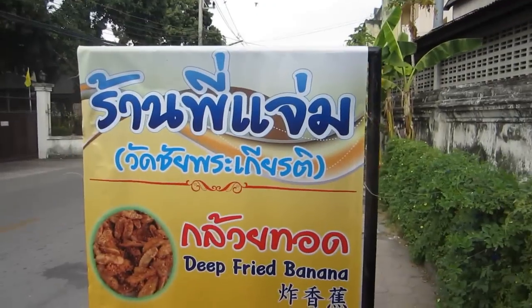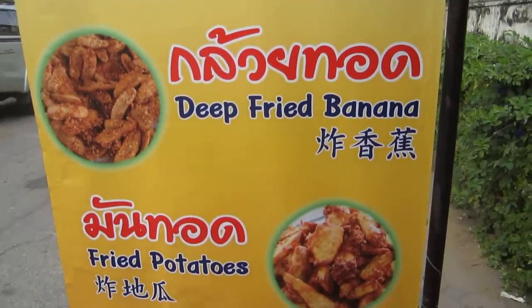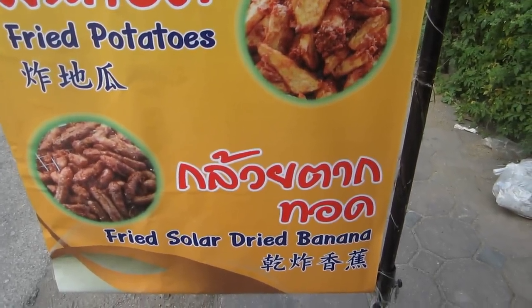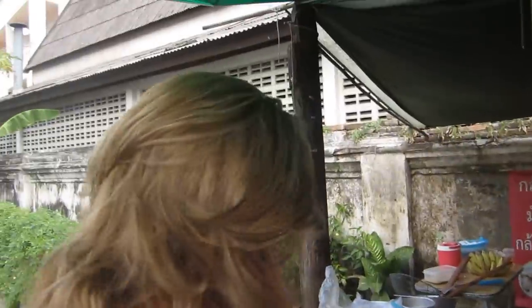Here we go. You can have deep fried banana, deep fried potatoes, and sun-dried bananas. Okay, lots of people will be coming in a minute. They know that every 15 minutes she releases a batch.